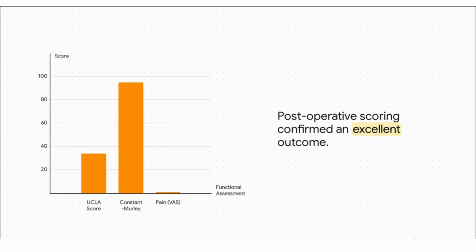But the success wasn't just on the X-rays. These functional scores are just incredible. A 34 out of 35 on the UCLA scale, a 95 out of 100 on the Constant-Murley. These aren't just good outcomes, they're considered excellent. It means this patient basically got the full use of his arm back. And maybe the best part, his pain was rated a 1 out of 10, almost nothing.